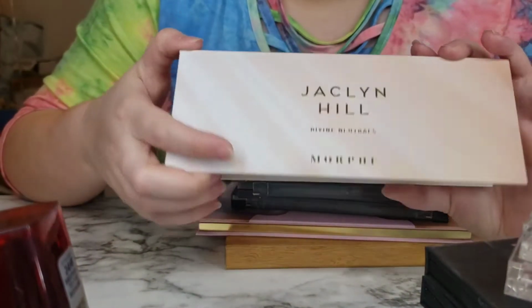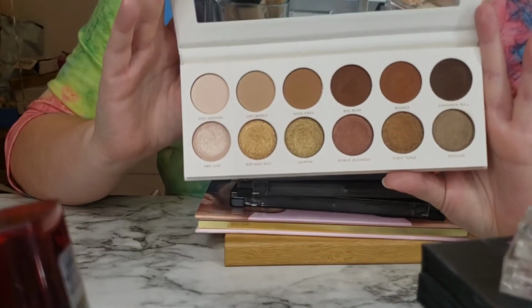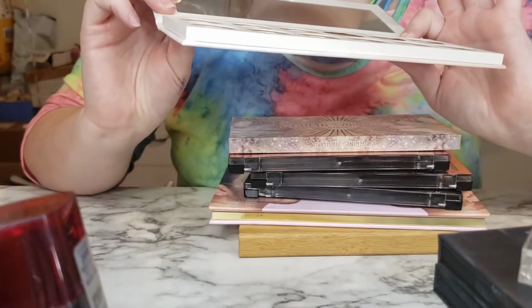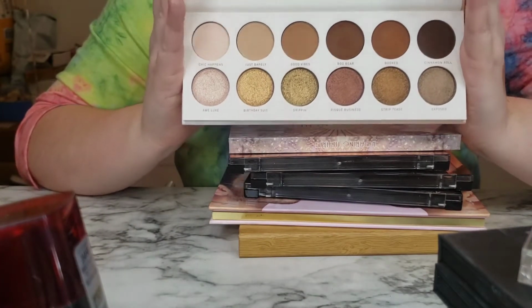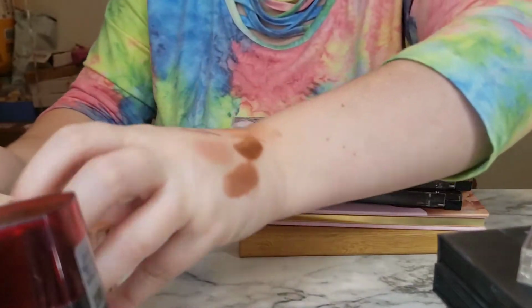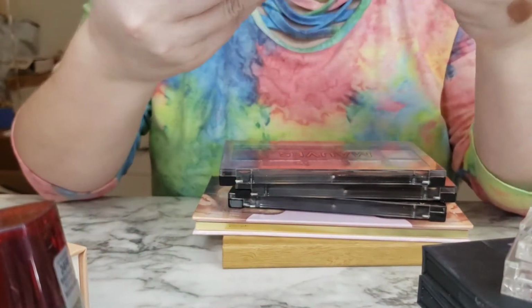Me and another good friend bought this one together and ended up getting it for somebody else, too. And I think this is really, really pretty. Morphe did a good job on this. Me and Morphe didn't have a good relationship, but they did a really, really good job on this palette. As you can tell, I like nudes, and you can't have too many. This is beautiful.